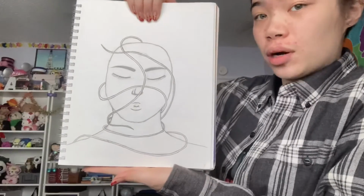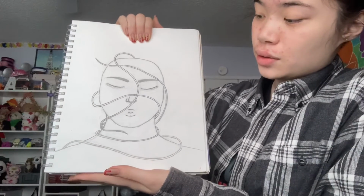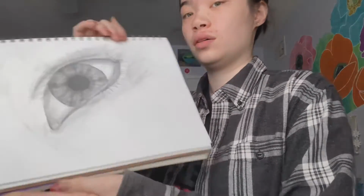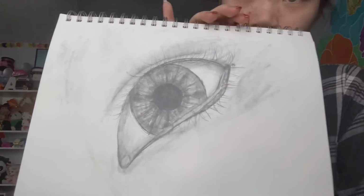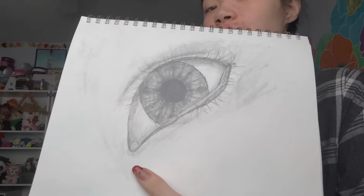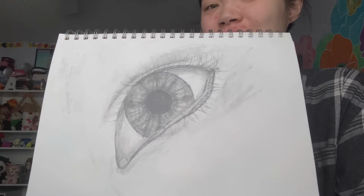This was the prompt Vines. This was not finished or posted for Inktober. This is an increased sketch of an eyeball. This one I tried to go in absolute detail. Also, I was tired but couldn't go to sleep.